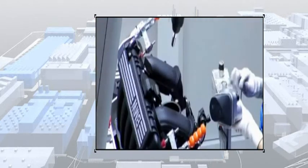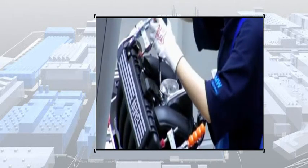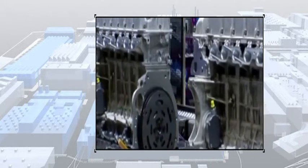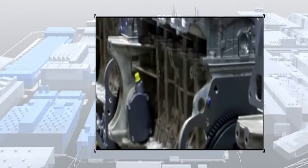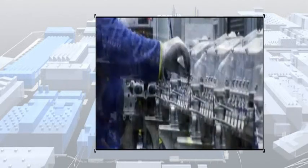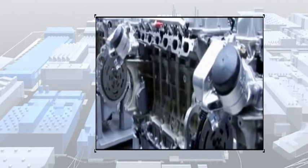Accuracy to the 1000th part of a millimeter is a matter of course. Engines are more than the sum of their parts. Associates assemble more than 400 parts for one single engine. All working steps and bolted connections are tested directly. BMW engines are built at the plants in Steyr, Munich and Hall.